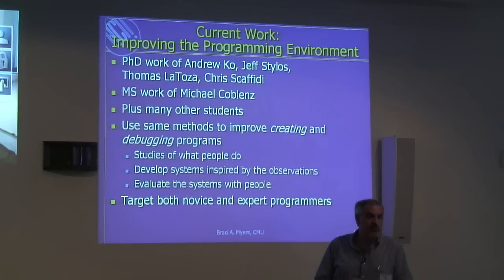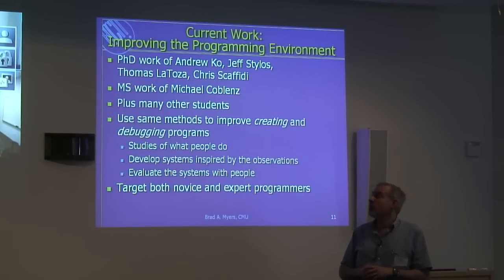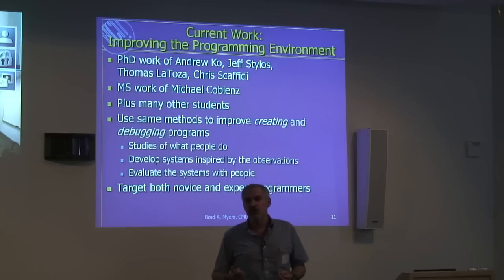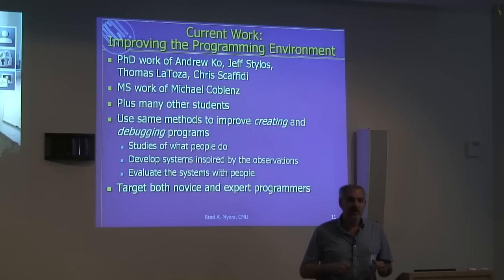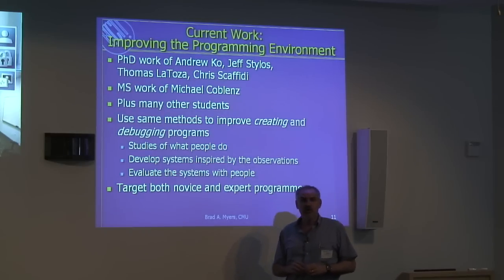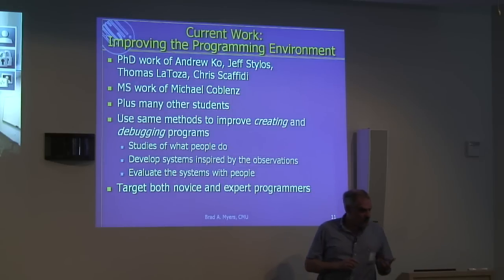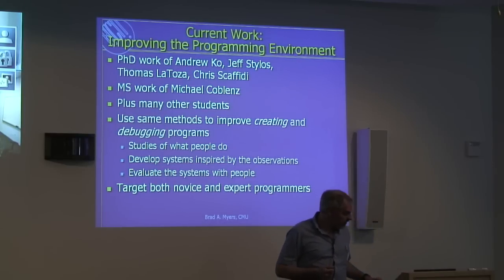So we've been mostly working for the last, I guess, 8 years or so on the programming environment, on debugging, on tools, on how you understand code, and not on the programming language itself as much. And I have 4 PhD students and a whole bunch of other students who have worked on this recently. And we've been focusing, again, on all 3 classes of programmers: novice programmers, expert programmers, and end-user programmers.